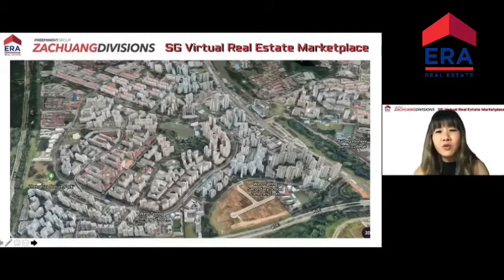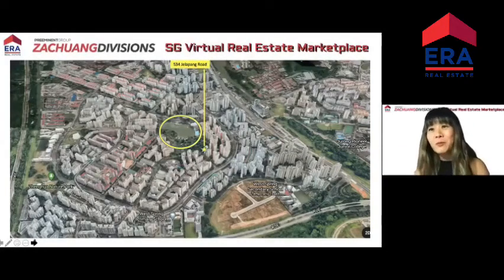I've pulled out a Google map, and this showcases the estate of Choa Chu Kang. As you can see, it's bounded by this road all around, and we are at the heart of Choa Chu Kang Estate itself. If you follow the star, that is where my unit is, your possible potential home. I've circled this green patch here, which is actually the Bukit Panjang Park. This unit has an awesome view of this park, which is why I think this is the unique selling point of this unit.